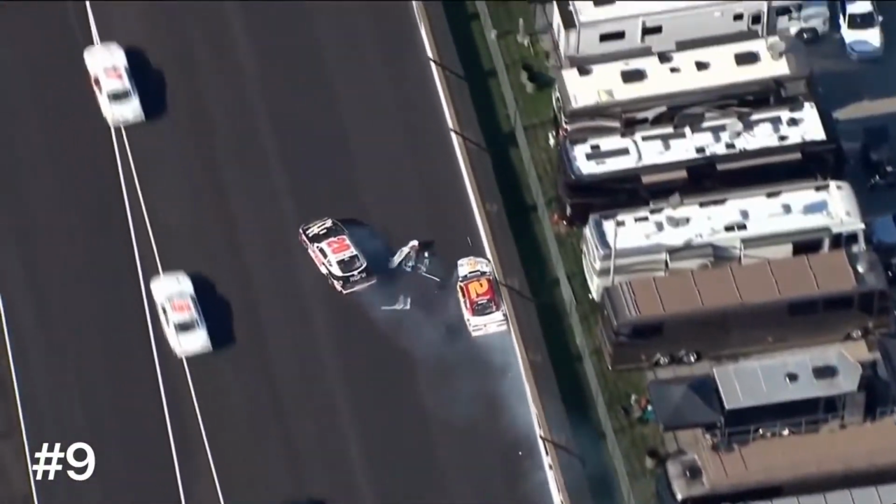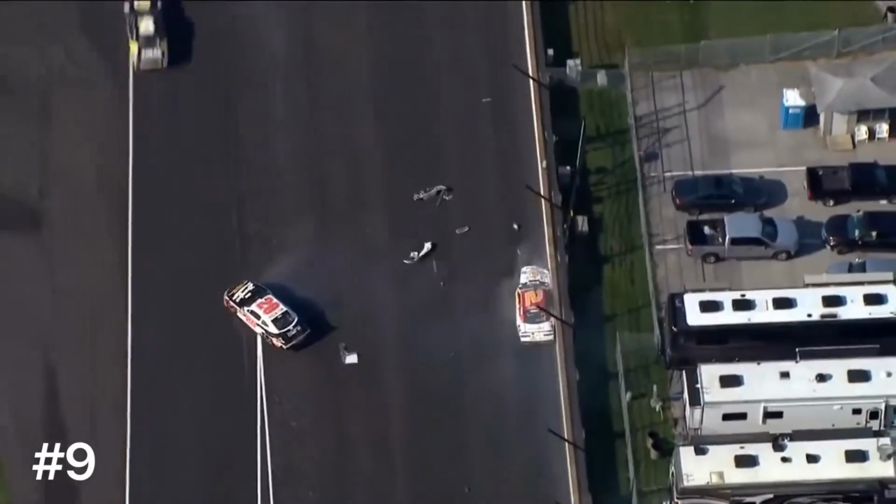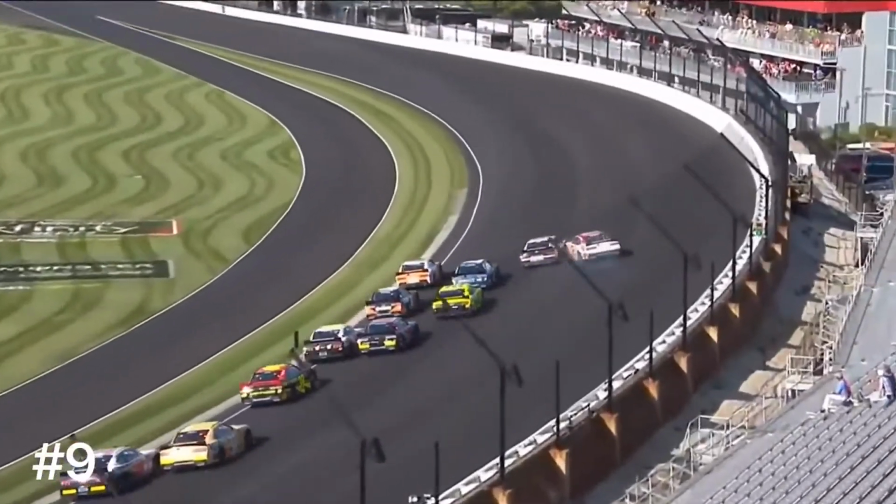Down into turn 1, they are connected to the 20 wiggles. I don't think really Reddick did anything wrong, nor did Christopher Bell. That was actually into turn 2. He tries to get on the door of the 20, which is, I think, what Reddick has to do. That's how you win the race. And Christopher Bell in the 20 car, you see the wiggles as he goes up the racetrack.